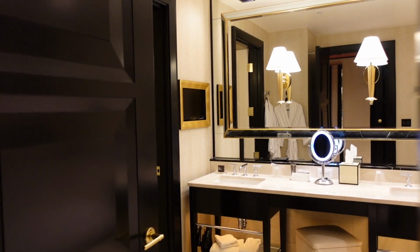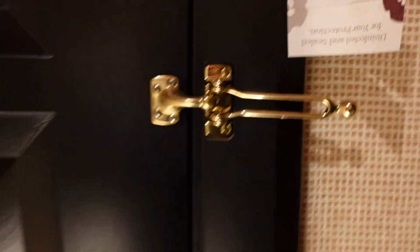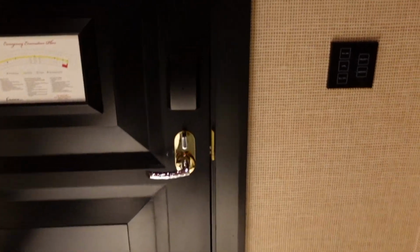In this video I'll do a quick room tour of the Encore King Suite. So this is the entrance, and upon entry there's this sticker to make sure that you know that it's been cleaned thoroughly. No one's been in here since the cleaning, so everything's safe and sanitized. So here's the entryway.